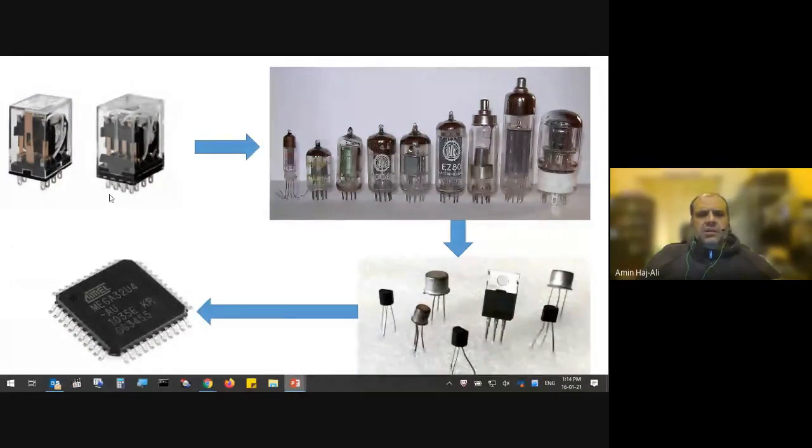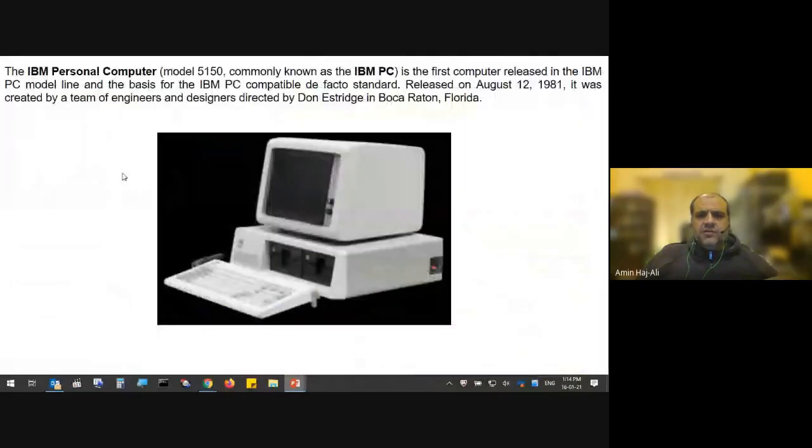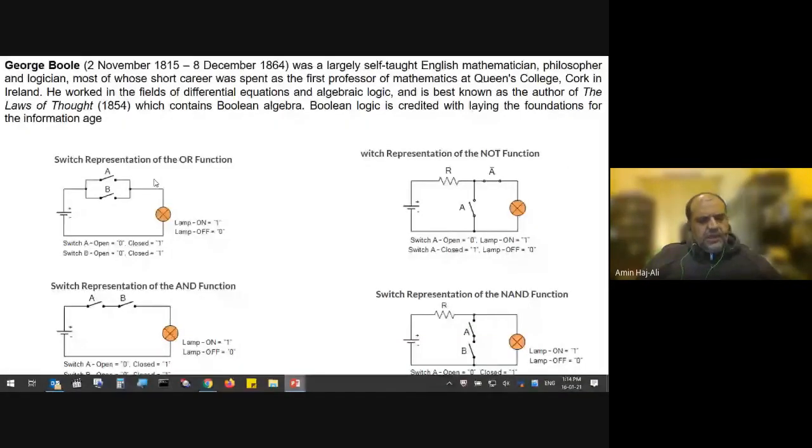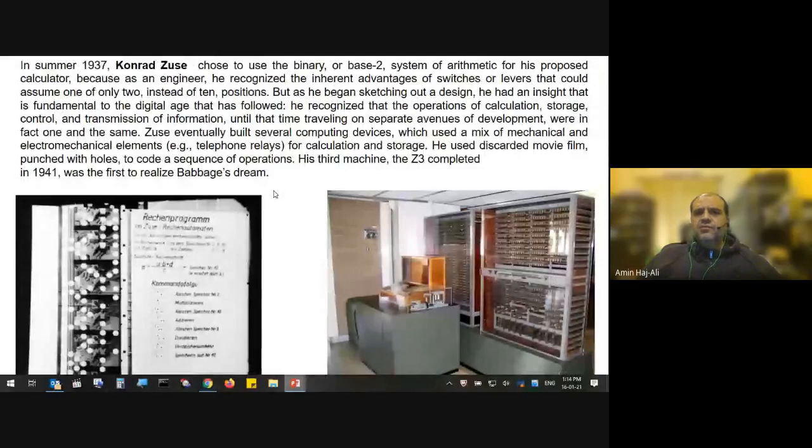Okay, so I don't want to spoil things for you. But all right, so basically, in the 30s, Konrad Zuse started building computers using relays, and he put his instructions on discarded film negatives.